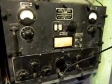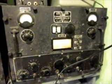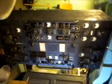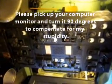There's this old Super Regen, part of the Slater's restoration effort. Another one there. Lots of 1945 equipment here. And this is a very rare RCA TBL8 transmitter. I'm not sure about the details on it. I think it's a couple of 100 watts AM.